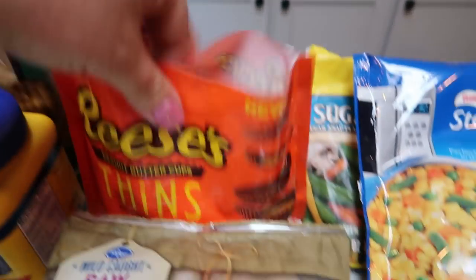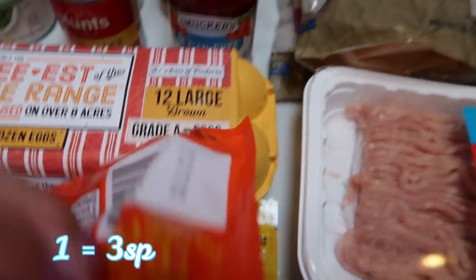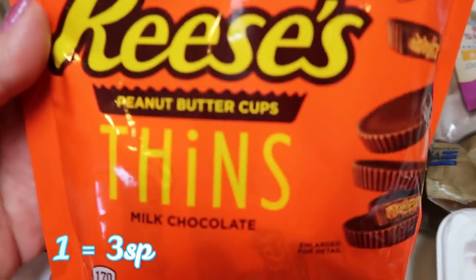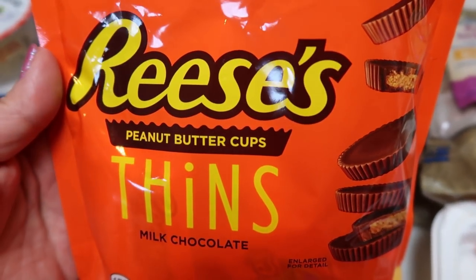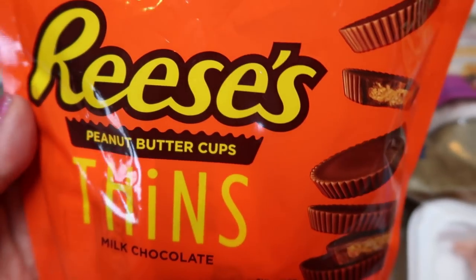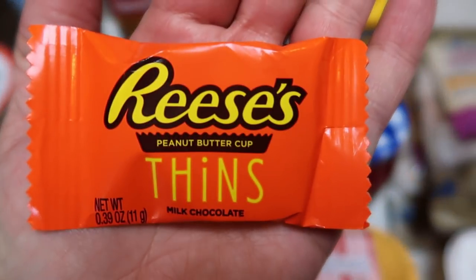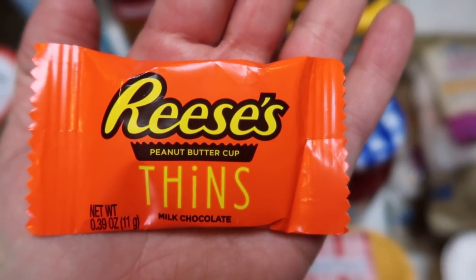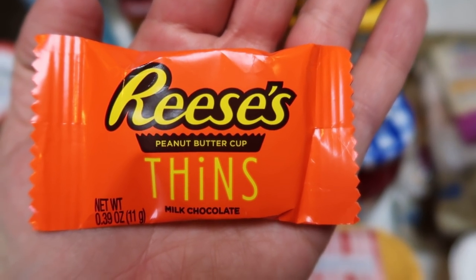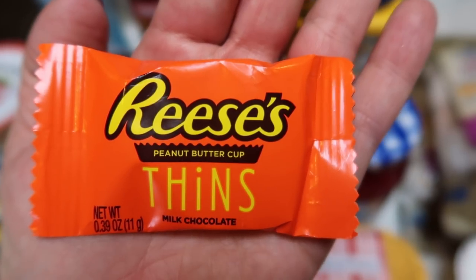A new find for me are these Reese's Thins. You can see I opened them because I wanted to try one on my way home. These are delicious. So these are not dieted down. These are actual Reese's peanut butter cups, but these are the thins. And let me show you them. So that's another reason I wanted to get them opened. So this is the size of them. They are thin, but they are only 3 smart points. So you can have 1 for 3 smart points, 2 for 5, or 3 for 8.